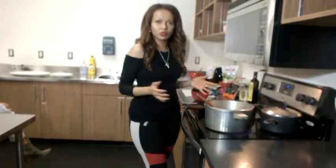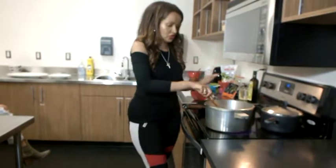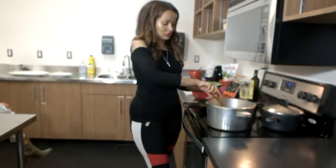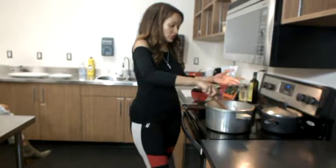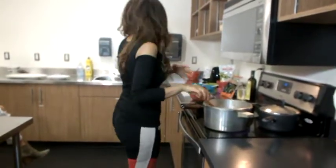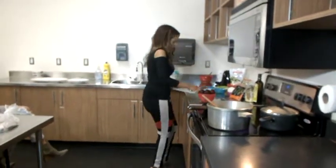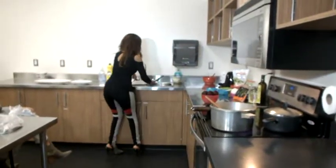It's all about the prep work. If you get a chance to prep ahead of time, then you can cook faster and you don't have to spend too much time in front of the stove. So you just have to let it cook, and in the meantime, I'm just gonna get my boiled beets.